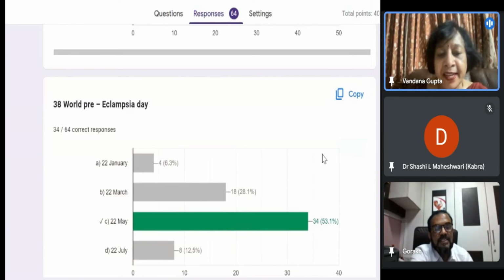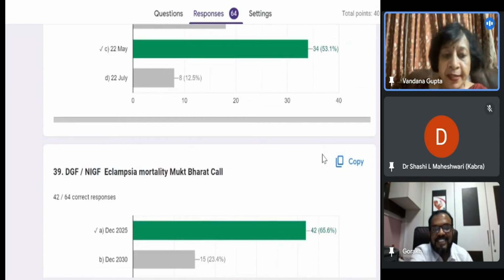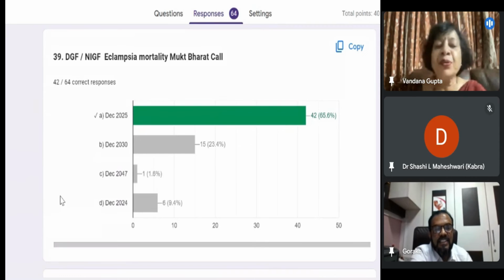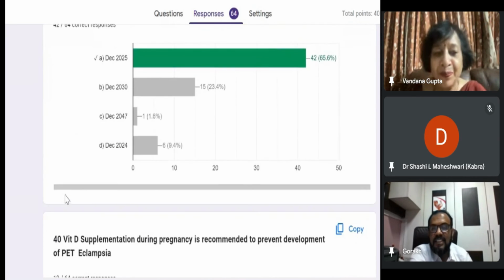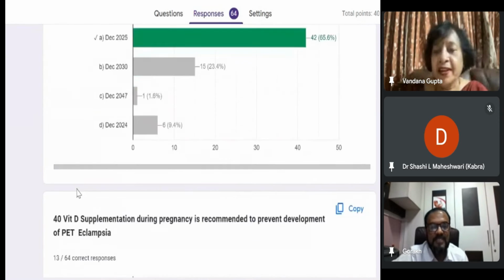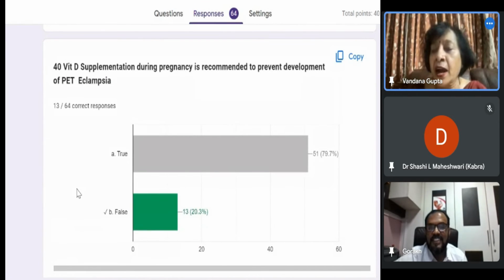World Preeclampsia Day is on 22nd of May. All should know, but only half the people know. It's a global Preeclampsia Day. And the DGF and NIGF eclampsia mortality booklet, Bharat Call, is from December 2005. So we have written down that this is our aim. People were asking me, I said, read the RCOG guidelines, read the DGF guidelines.